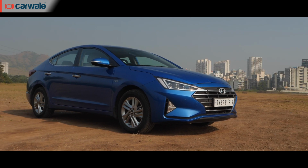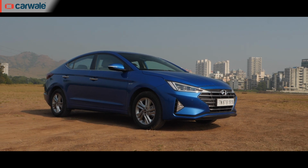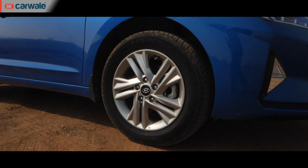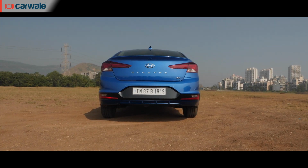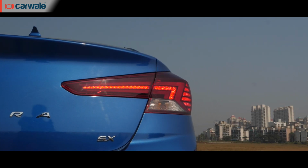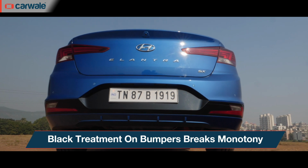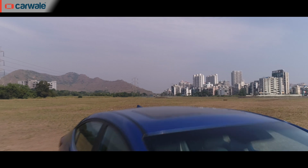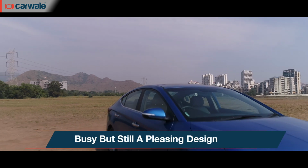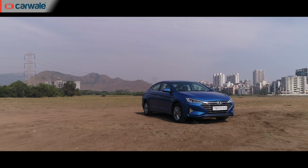On the side, the Elantra remains largely unchanged with its coupe-ish profile retained, but it does get new design alloy wheels. At the rear, you get new taillights, again with a very sharp design, and the base of the re-profiled bumper gets a black treatment to break the monotony. Overall, the new Elantra's design comes across as quite busy, but it's still a pleasing design to look at.